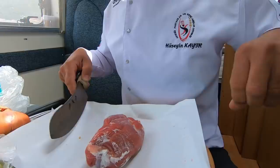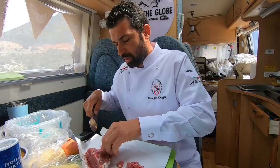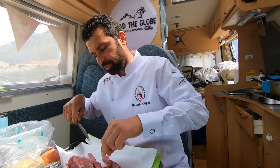Let me cut the meat first. This big size is good, if you have time to boil your meat. You can also use beef as well. We prepare lamb. Normally, in my region, Kaş, Kalkan, Bezirgan, that region, we like to use goat.